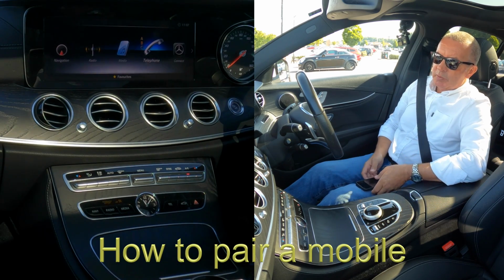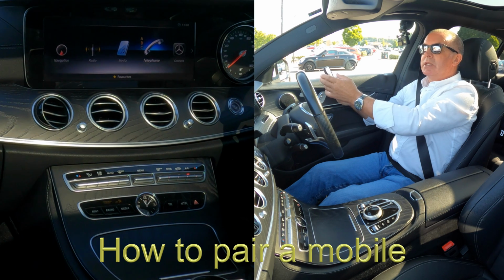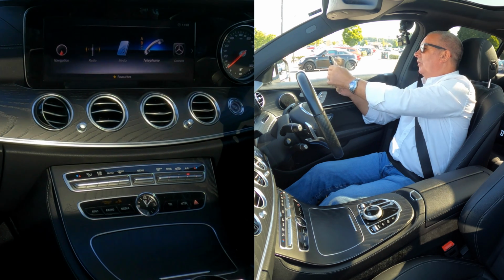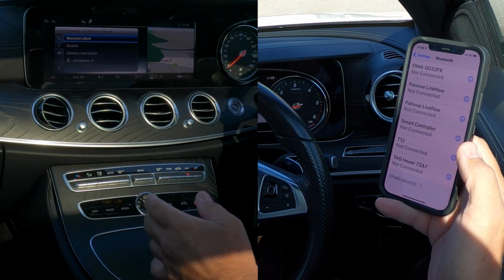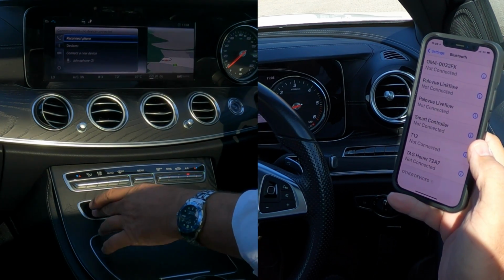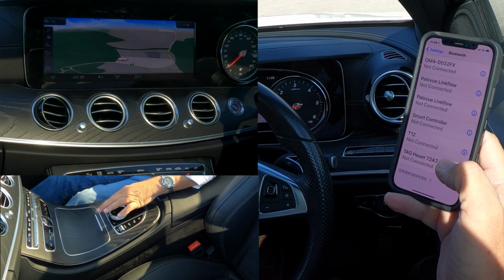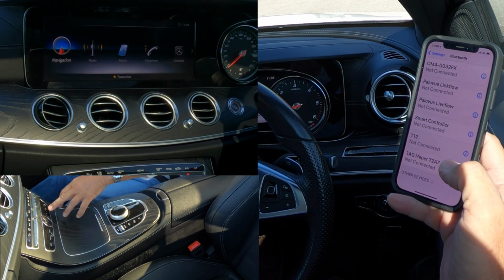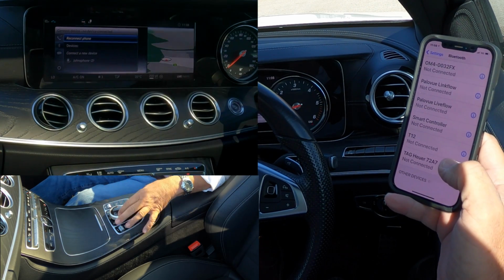Okay, I'll just show you how to pair a mobile to the Bluetooth audio system in this Mercedes-Benz E-Class 2019. So first of all, we need to make sure that Bluetooth is on, like so. And then we'll be watching out at the bottom. But from anywhere, actually, I'll just go to a different screen and make it more difficult. If we then go to, we can either click on home, or the actual button for telephone, click on that. You've got reconnect phones or connect a new device.